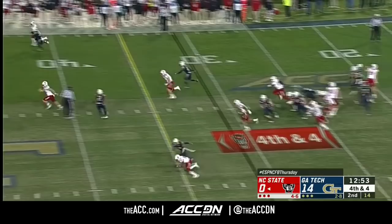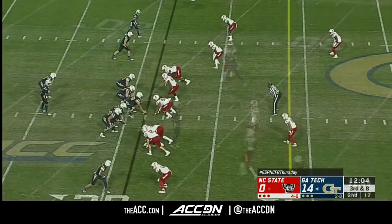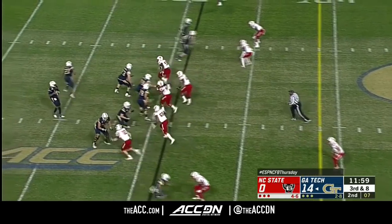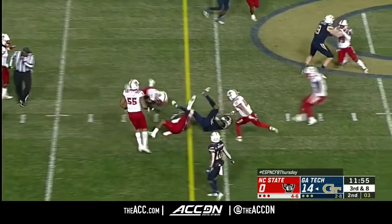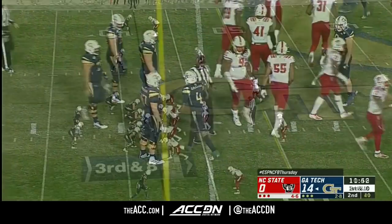Amarion Brown back to return. Haven't had a punt return touchdown at Georgia Tech in 10 years. We got another money down, just like it is for the defense, it is for the offense as well. On 3rd down and 8, Graham takes off, weaving his way towards the sticks, and he's down for a first down at the 40-yard line.